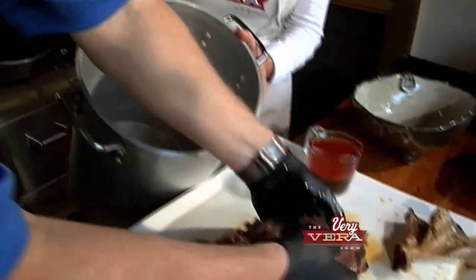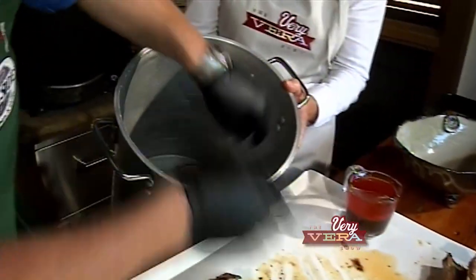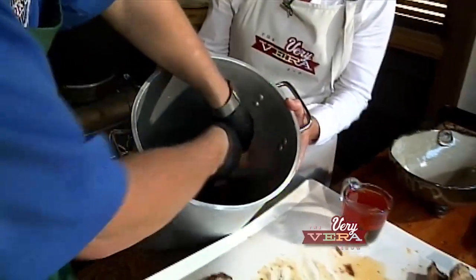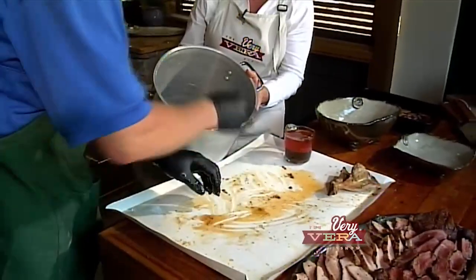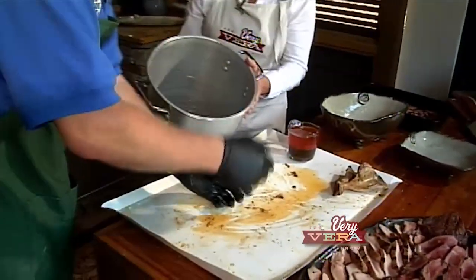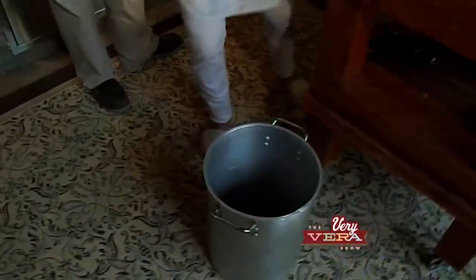I wouldn't use my grandmother's favorite one that was handed down to me, and you'll see why in just a moment. This is a pretty gigantic stock pot for sure. Yeah, this is actually a big old turkey deep fry pot. It works really well for what we're doing here. And what we're going to do next. Okay, thank you. This is so cool.